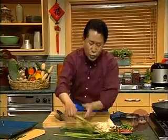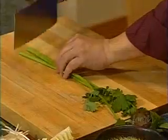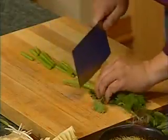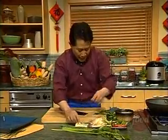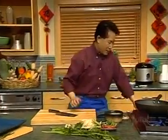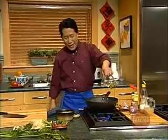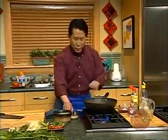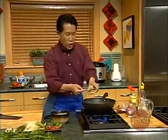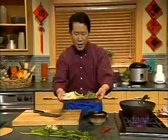And also, for extra flavoring, you don't have to put this in the recipe. This is Chinese celery. Also cut it up because it enhances the flavor of my dish. Okay, and then I'm going to get ready to stir fry. Heat up your frying pan. Put a tiny bit of oil there. And then put garlic, chopped garlic. And then put all of these ingredients right here and saute.